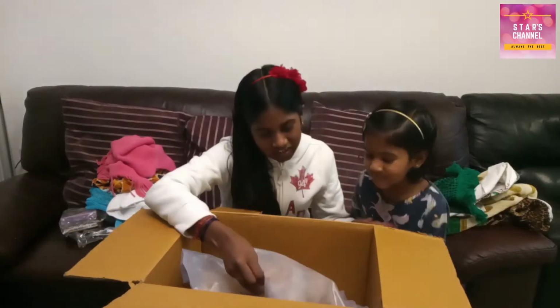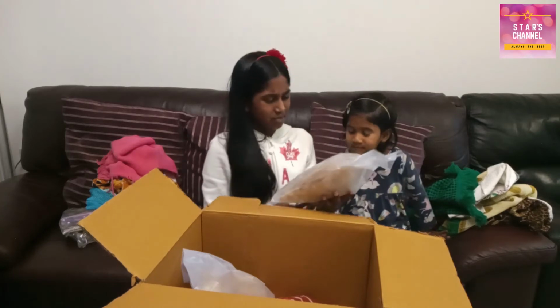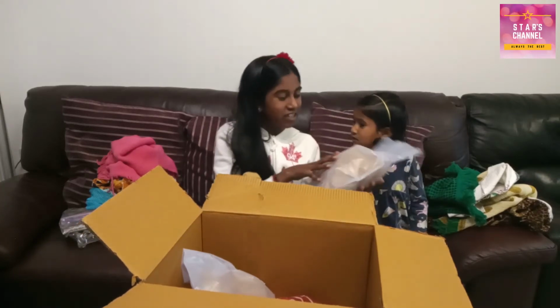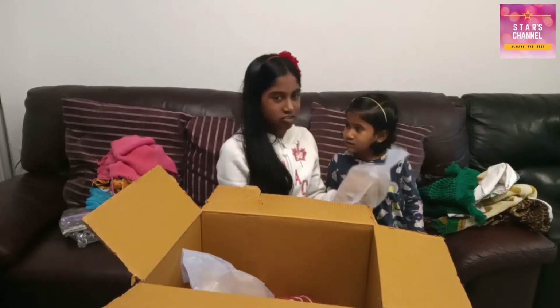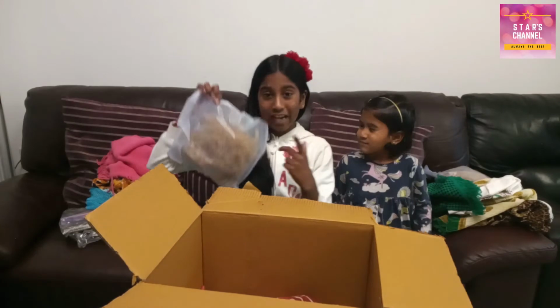Ooh, what's this? Wait, I think I know what these are. These are like these crisp things, I think. I can't wait to try these out. These look nice and they're really crispy. I want them. And we have another packet. They must be really good.